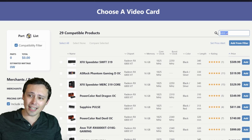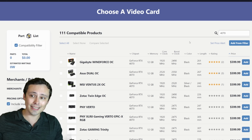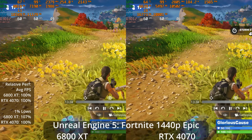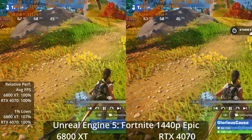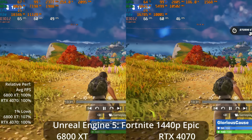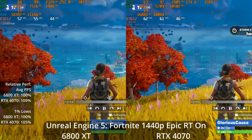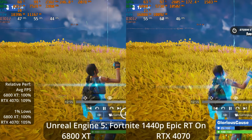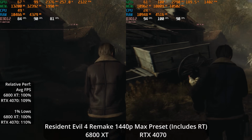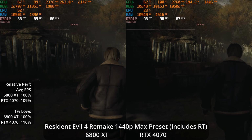Now, the next Nvidia option is the 4070. The 4070 is coming in at $600, and it finally jumps up from 8GB of VRAM to now 12GB of VRAM. Now, the thing is, the 4070 offers you, when you're not using ray tracing, about the same performance as the 6800 XT. And the 6800 XT costs $100 less, also has a bit more VRAM.